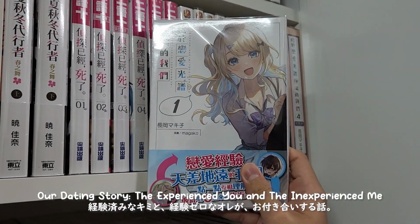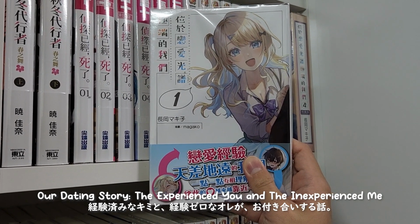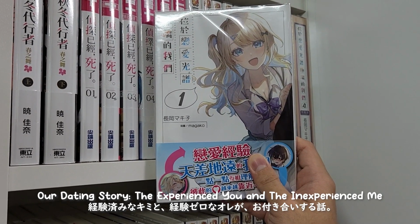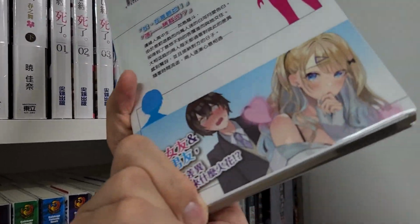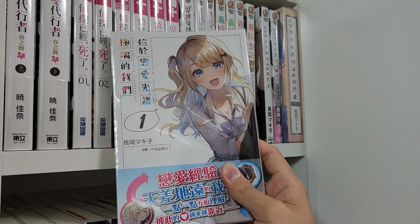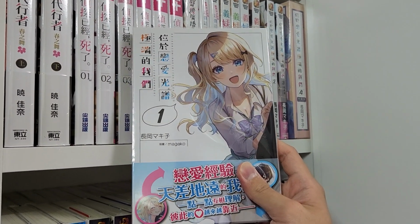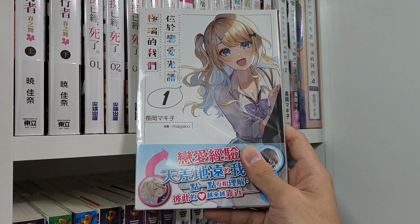Next one, we have a romance story between the experienced girlfriend and the inexperienced boyfriend. I've read the first 2 volumes. It's a really sweet story about 2 humans at the polar opposite of love experience, actually learning how to love by being with each other. There are some dramas they had to overcome, and once they did that, their relationship will be even stronger. I think it's a pretty decent love story.